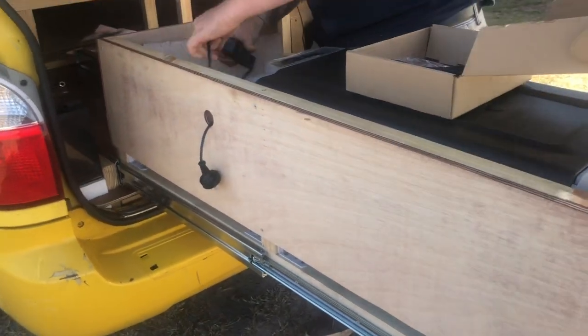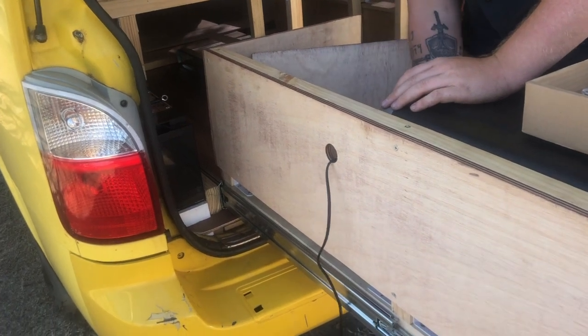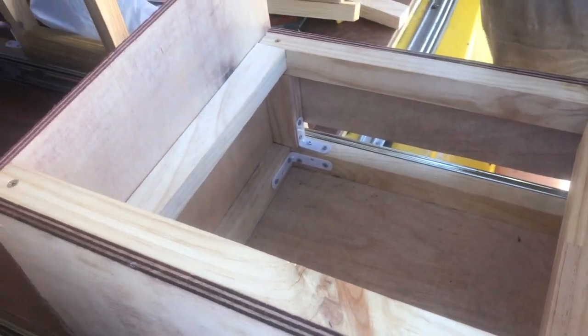He's done a little hole there so that the power cord can go through. Little divider. This will be like storage and stuff, and maybe the cooktop, but I don't know if it will fit there, to be honest.